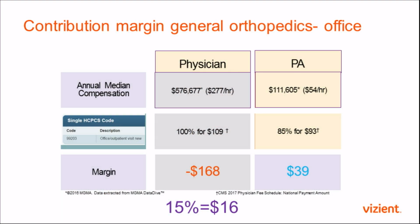Looking at the office setting for orthopedics, let's look at a new patient visit. You would receive $109 for the physician and $93 for the PA. That physician has to do a whole lot of new patient visits just to cover his salary because he's $168 in the hole. Meanwhile, for just one new patient visit, the PA has created a positive margin at $39. And again, 15% equates to $16.